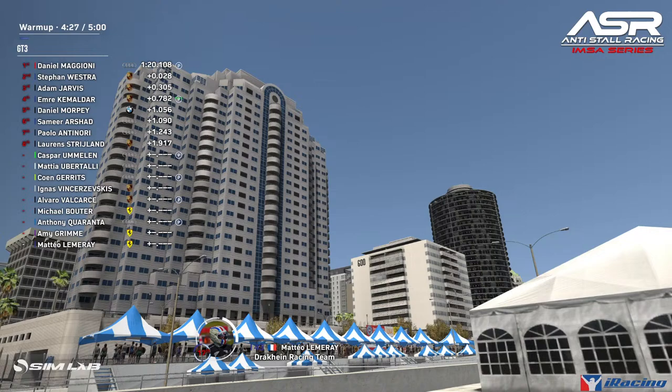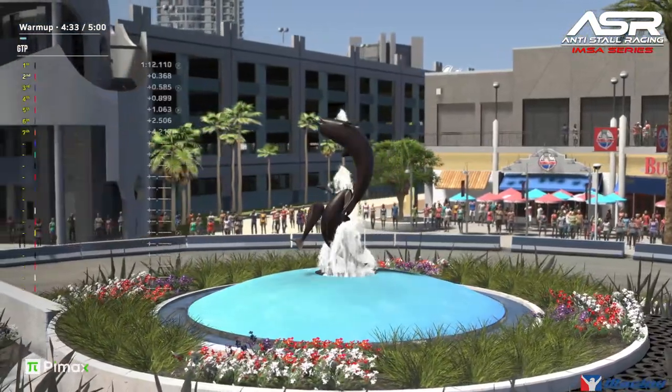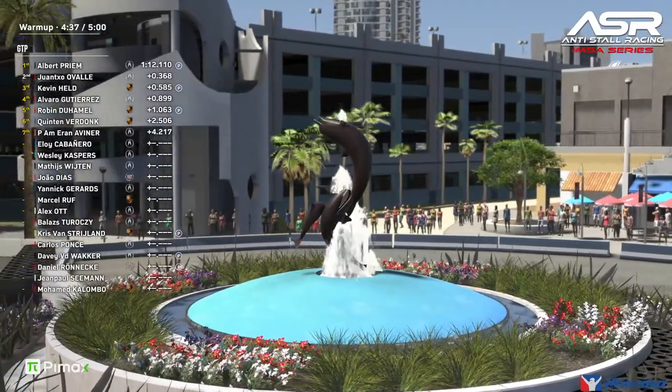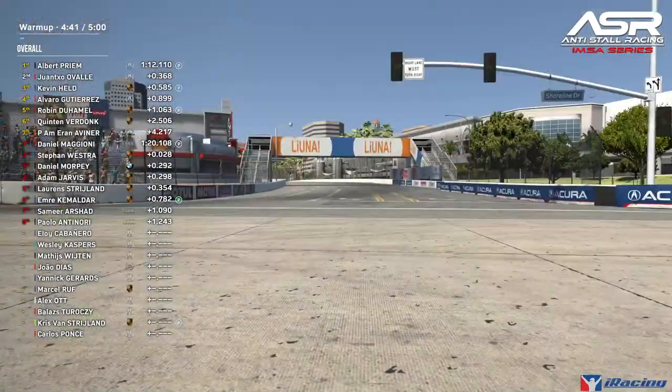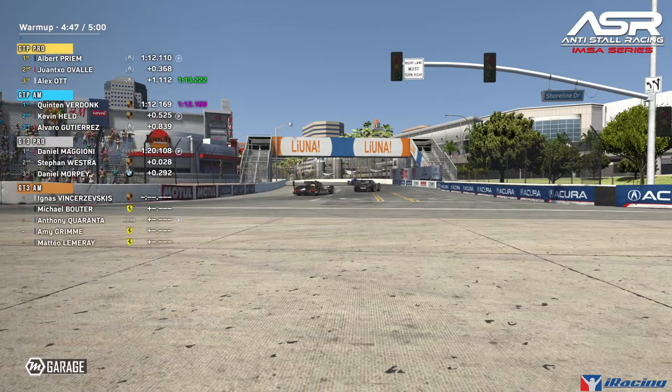So, yeah, I'm glad I'm not in the stewards room today, let's put it that way. It's going to be a really interesting race to see from the stewarding room, I think. But we've got a good view up here as well in the commentary booth. Going to be a lot to watch. It's going to be a really interesting race.